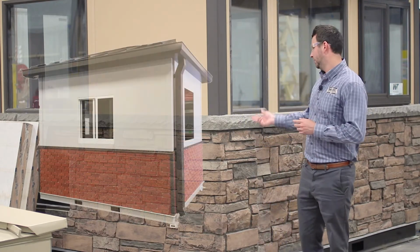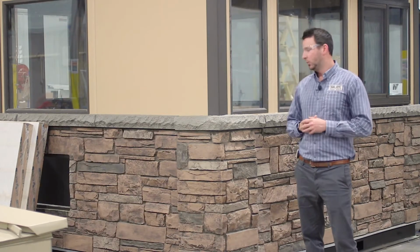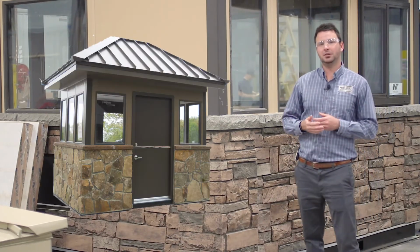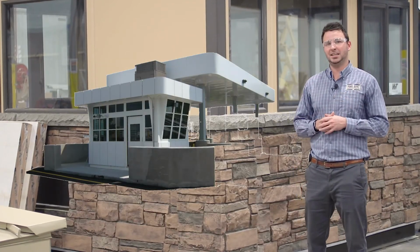We offer many different custom options here at Panelbuilt. This is an example of a brick veneer that can be applied to the lower perimeter of the wall system. We can also offer a stone veneer, aggregate veneer, or an aluminum composite panel to meet your customer's specific needs.